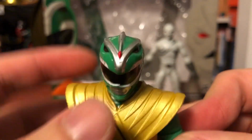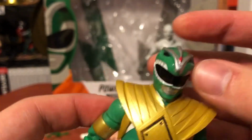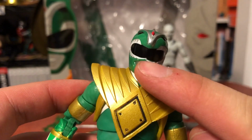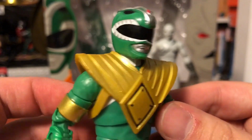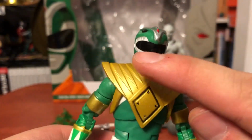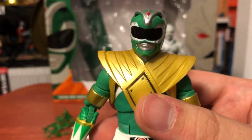Now, of course, let's talk about the big old striped elephant in the room. That is the silver striped helmet on the Green Ranger. First up, this is a paint error. The sides of the paint just didn't get aligned on the helmet. That's supposed to not be there. It's supposed to run one continuous white line. I'm going to touch that up with paint later, but that is a QC error.